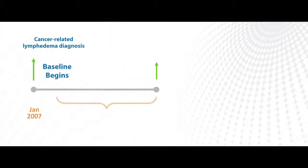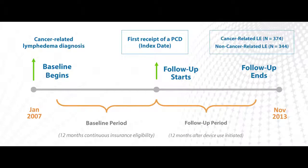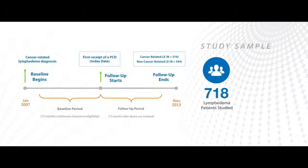We want to identify effective treatments that are going to improve patients' health and at the same time do that at a lower cost. And we examined the healthcare cost, healthcare utilization, and clinical outcomes of lymphedema patients who were prescribed the device. And we compared these outcomes in the 1 year prior to them receiving the device to the 1 year post receiving the device. And our study sample included 718 patients, and 374 of these patients had cancer.